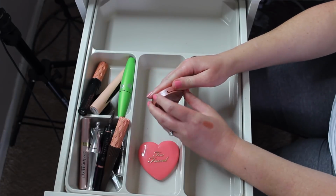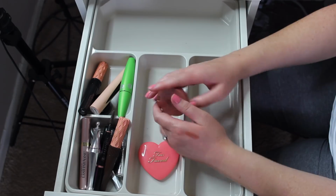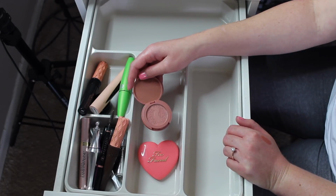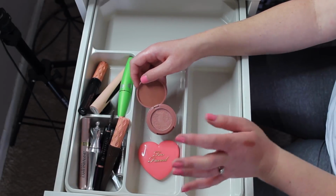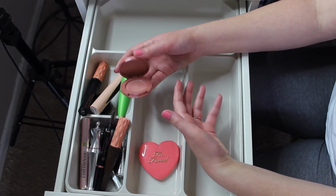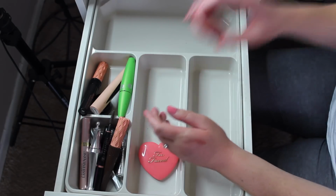I'm gonna keep this in this drawer because I have been loving it. It is the Tarte Amazonian Clay 12-Hour Blush in Party, which was a birthday gift last year. And I think it's also part of their permanent lines, because I was like, oh, I hope you guys can get this, and a lot of you told me, yeah, we can. So I love this shade, and it's gorgeous, and these also have pretty good staying power. I've just been loving this shade, so I'm going to keep that out and keep trying it.